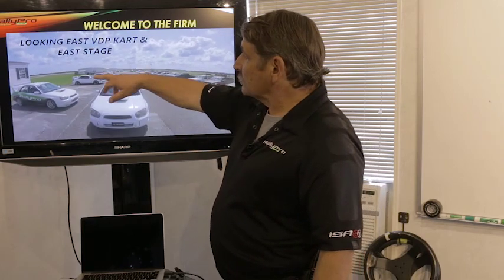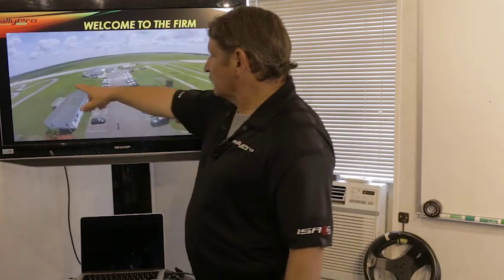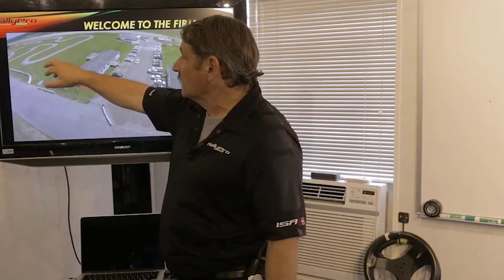When you get out the gate, we're going to turn left first, and we're going to go to the go-kart track, which is going to be over here. So we're going to put you on the go-kart track and just see how you're driving, where you're steering, and where you're looking. This is just to get a good reference of what you're doing in the car.